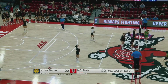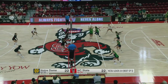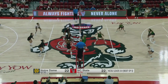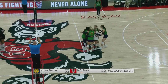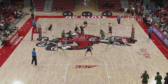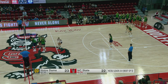So Brizard back to it on serve. Palazzolo returns it. Thompson is dug up. Rice is tipped. One more swing out. Big point, Notre Dame. So one amazing thing about NC State, while their block itself is so strong, their off-blocker defense too. They are prepped. Even if they get a touch off the block, off their own block, they're ready to play that ball up. They're looking for where it went.